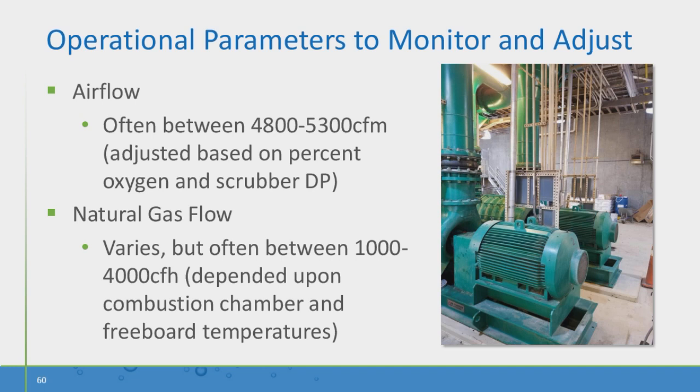As mentioned before, we do adjust that based on our percent oxygen. We have to ensure that we do not go above 13.5% oxygen in accordance with our site-specific limit. So we have to make sure that we're providing enough oxygen for an efficient burn, but not so much that we are not meeting our oxygen limit. We also may need to inject more air if our scrubber differential pressure is low, for instance. That also has to do with our natural gas flow and our temperature values. The more natural gas we put in, the more oxygen we will consume in the burn, and we'll have to adjust our airflow accordingly, and make sure that we're staying above our site-specific minimums in our combustion chambers as well.